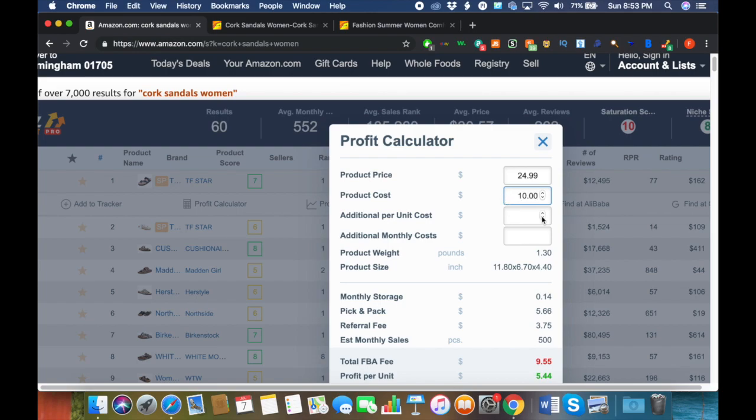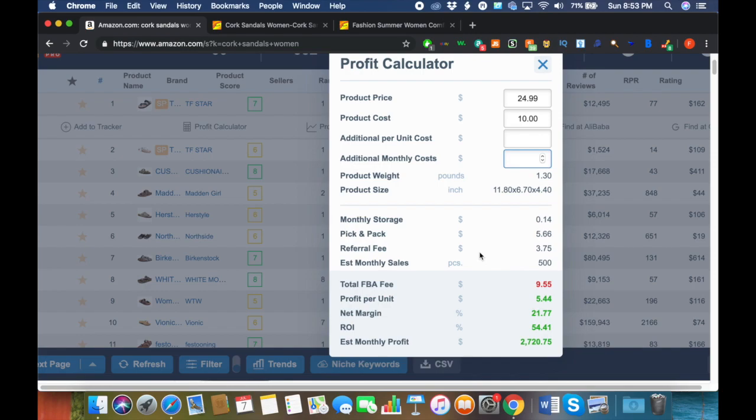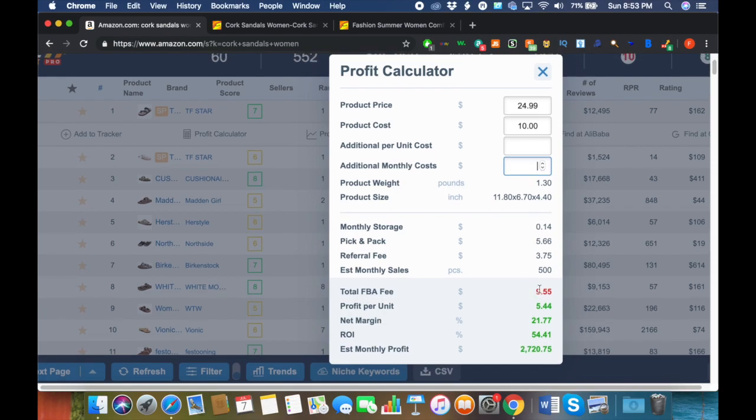So we can get it for $10, and it's going to take into account everything. And so we can see that the total FBA fee is going to be $9.55. We're going to say that the estimated monthly sales will be 500. So based on buying it for $10, there are other things to factor in, but overall, let's just say for the purpose of this example that it's costing us $10 total, then we are going to be making $2,720.75 based on 500 monthly sales. So this is definitely going to be a good product to purchase and to rebrand as your own and sell on Amazon, because we can see that this is profitable.